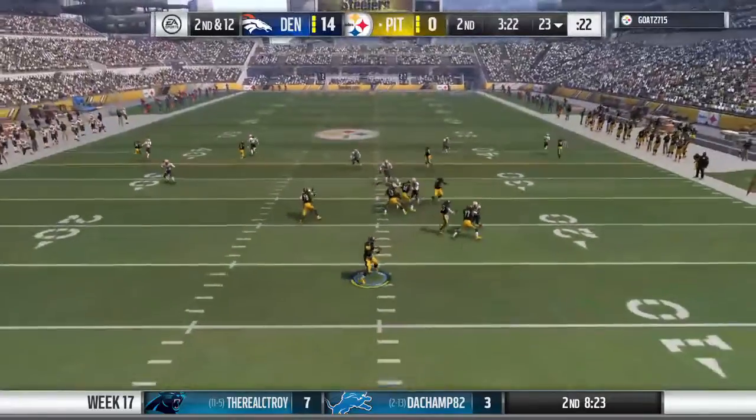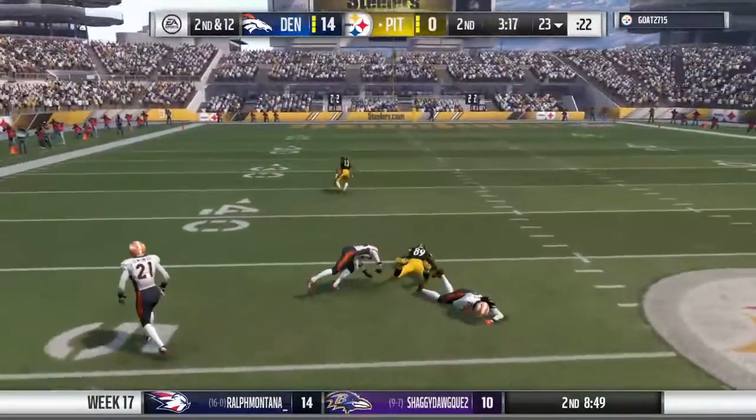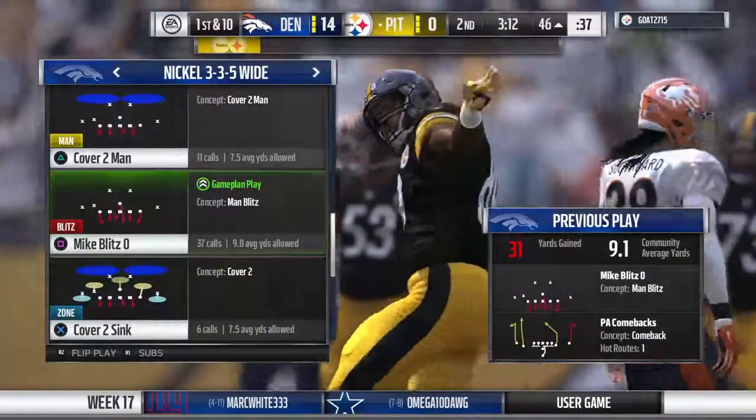A fake to Bell. Now it's Roethlisberger. And Green with a catch, left side. And he'll be taken down, but not before he gets into enemy territory.